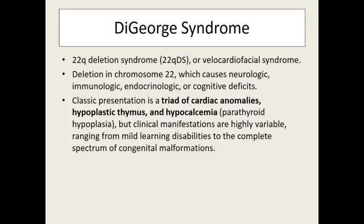Okay? And it's also called velocardiofacial syndrome. Okay? Because it has some abnormalities in the face, in the heart. It causes neurological defects, immunodeficiency, endocrinologic disorders, and also cognitive deficiencies. These people present with cardiac abnormalities, a hypoplastic thymus, that's why these people don't have a thymic shadow, and they present with hypocalcemia.